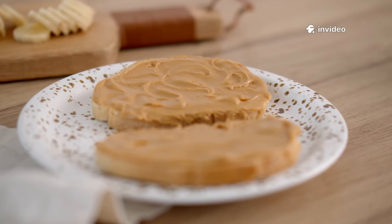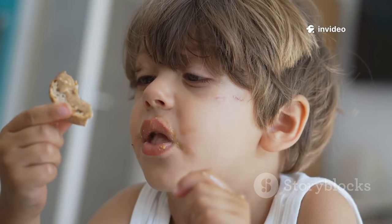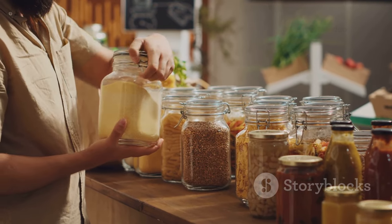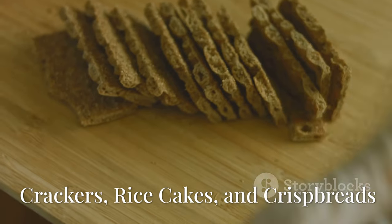The combo of fat, protein, and calories is unbeatable. It's comfort food and survival fuel in one jar. Choose simple ingredient varieties for best nutrition. Peanut butter is a survivalist's best friend.